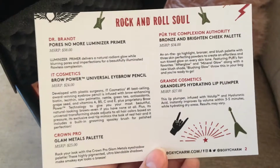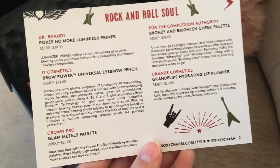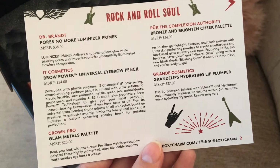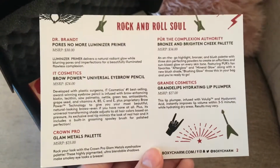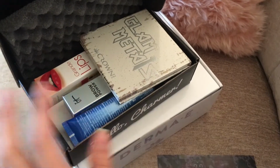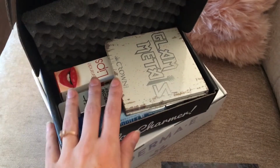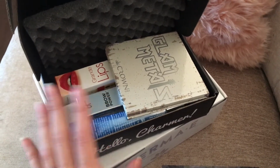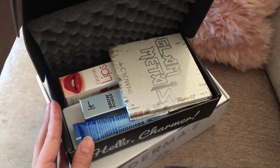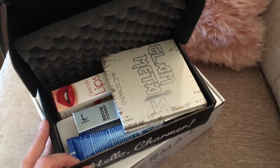So every Boxycharm, in case you guys aren't aware, is worth over $100, and it costs $21 a month if you pay monthly. It's less expensive if you buy like a 6-month or a 3-month subscription, which is what I do. I pay for 3 months up front, and it's $20 when I do it that way. So this is by far my favorite beauty subscription because you get all full-size products. It's really like a lot of bang for your buck. So really excited to give this a whirl.